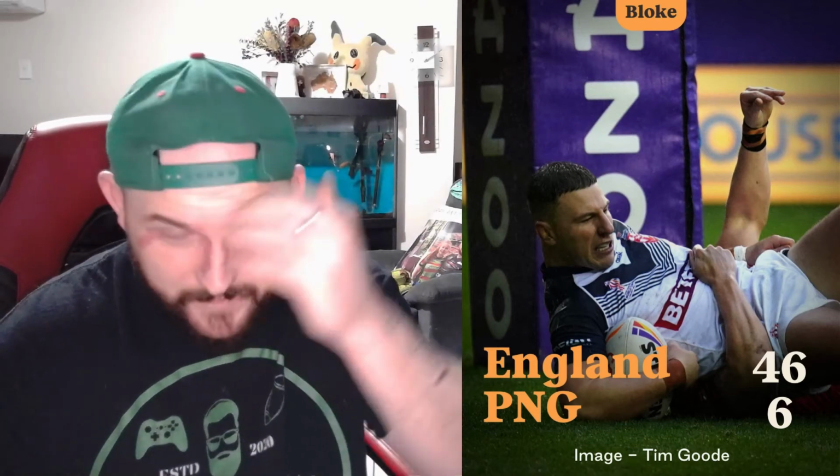Once again, I've written down England's line speed was outstanding. Jimmy Nutlick, shout out to Jimmy, scoring a try there. Really good try too. He had a little bit of work to do to ground that, and he got it down. So huge shout out to Jimmy for that try. And then Tommy Makinson scored his fifth.